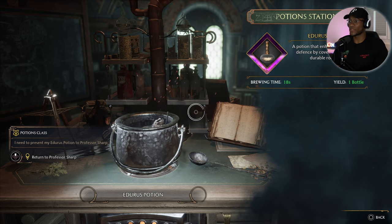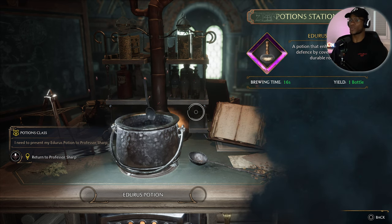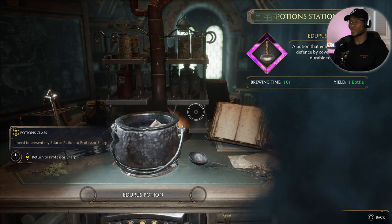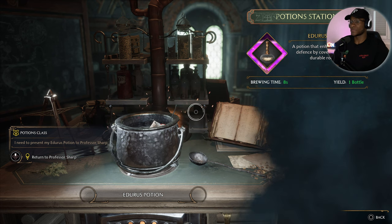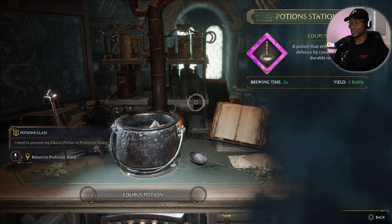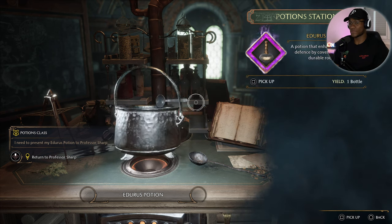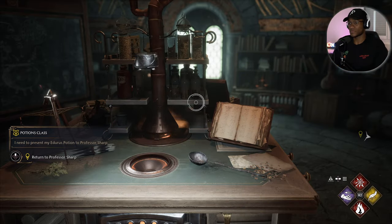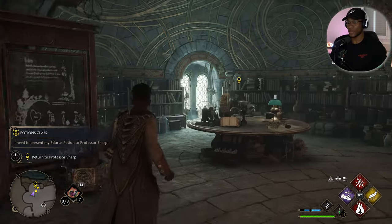I've already brewed one of this, right? An Edurus potion. I need to present my Edurus potion to Professor Sharp. Oh, I already got it. I just should have gone back to him, shouldn't I? All right, we'll do another one anyway. And we'll go to Professor Sharp and hand our potion to him. All right, pick it up.